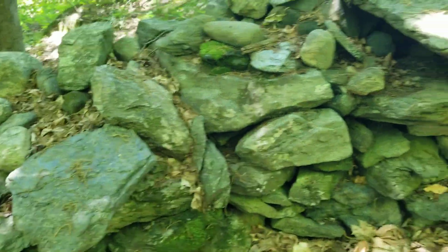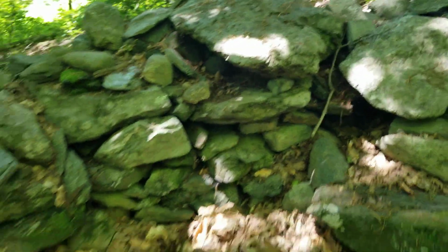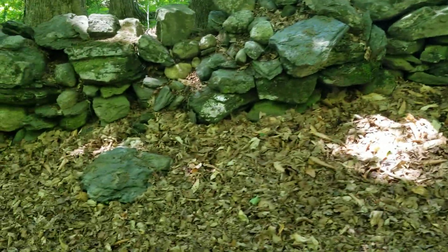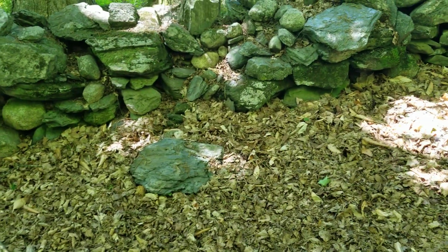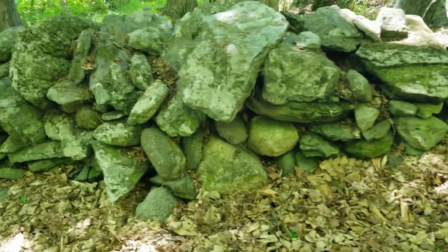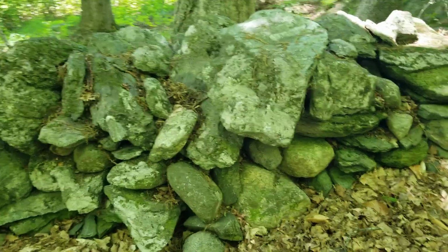And this wall goes down far below these leaves too. Whatever's under there, I found a lot of stone carvings in these walls. A lot of elephants, mammoths, buffalo, people.